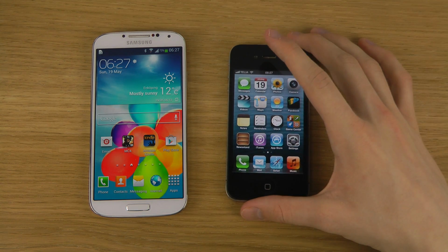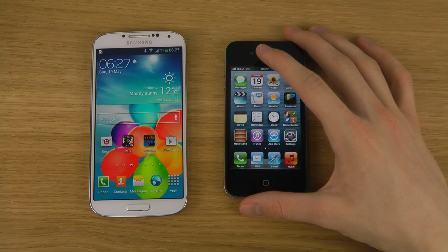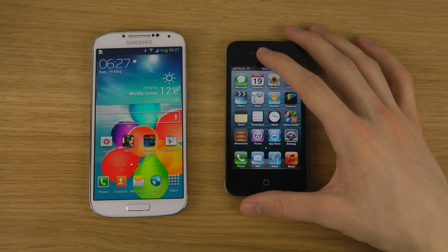Now, if you take a look at the counterpart here, the Samsung Galaxy S4 that's having the latest version of Android 4.2.2, also having TouchWiz UI from Samsung on top. This is how it looks.